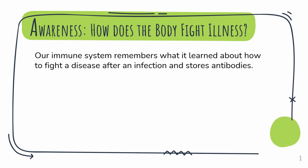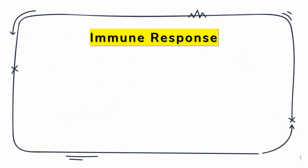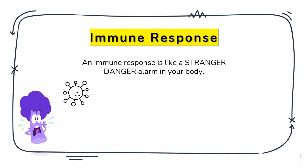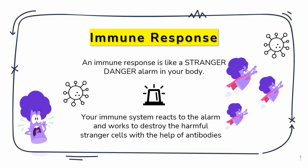Once the infection has been defeated, our immune system remembers what it learned about fighting that infection and stores the antibodies that you created, so that the next time you encounter that same disease-causing germ, you can respond faster. Our bodies are set up with an immune response to fight off germs like a superhero. It's almost like a stranger danger alarm in your body. When your cells recognize a germ in your body that can be harmful, they send out an alert so that your immune system can work to destroy the germ before it can cause disease. Making antibodies is an important part of this immune response.